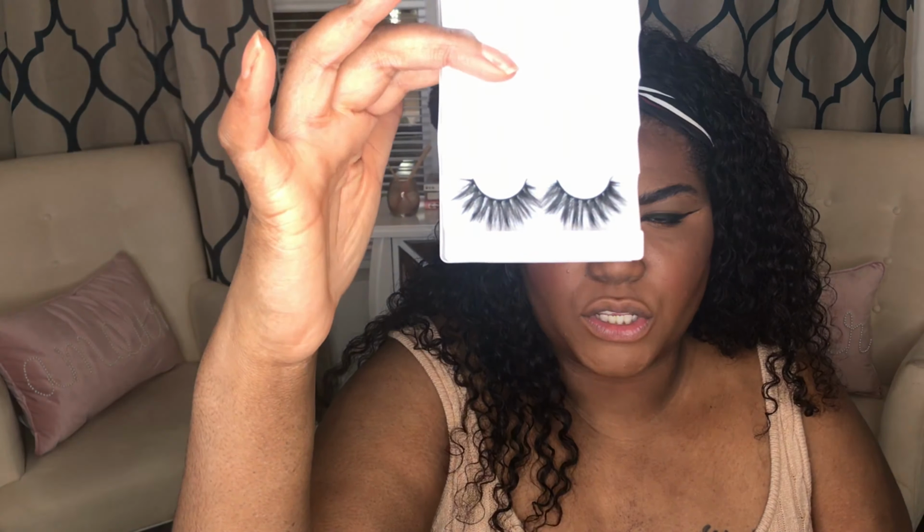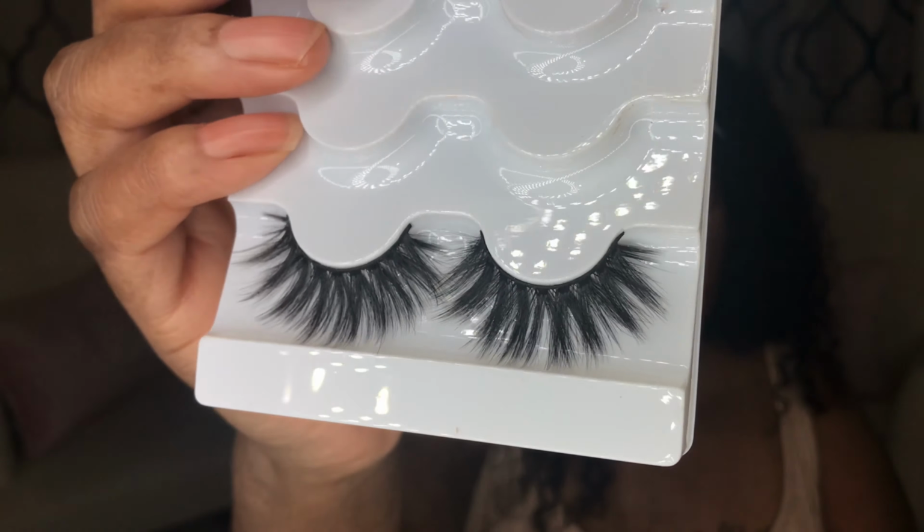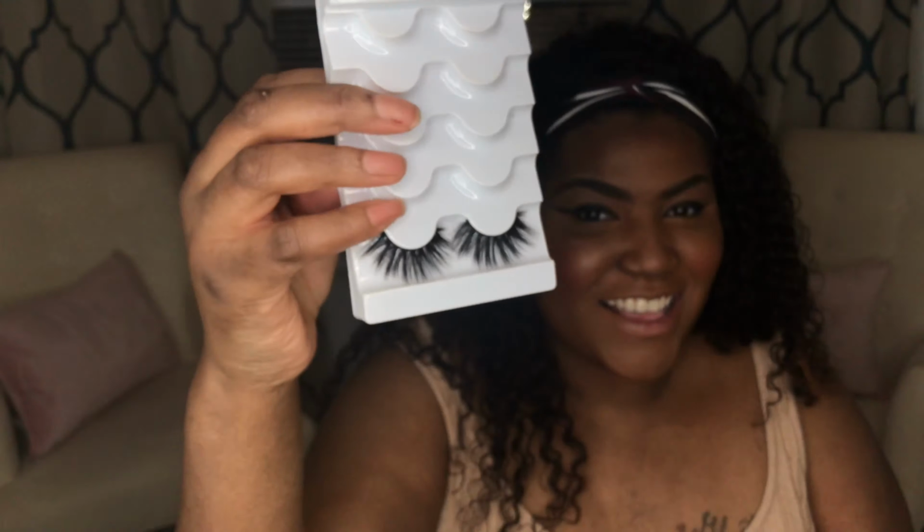These are the lashes that we're going to use. Super cute. And then I'm just going to put a little bit of lash glue on them and let them sit for a second. So now that we've let our lashes dry a little bit, we can go ahead and put it on our eyes.